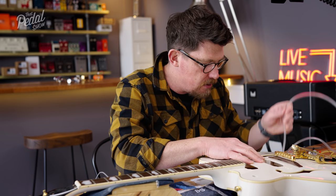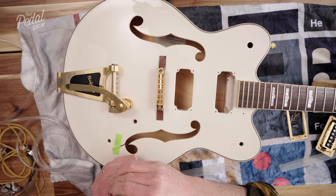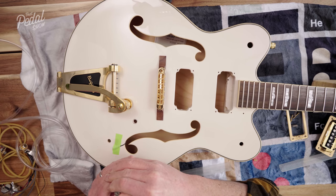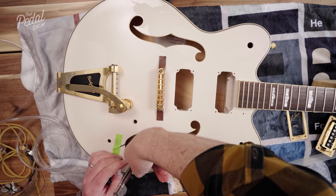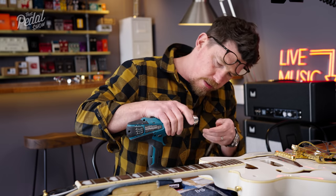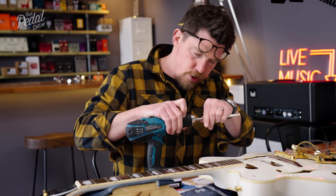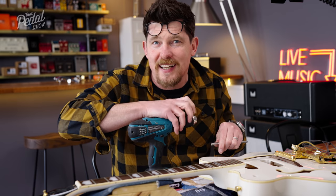Let's just see if this reamer, if I'm going to need to attach. How deep is it? So it's going to go a little bit deeper. Now, ideally, you'd do this by hand, but it's a sharp tool, unlike me.